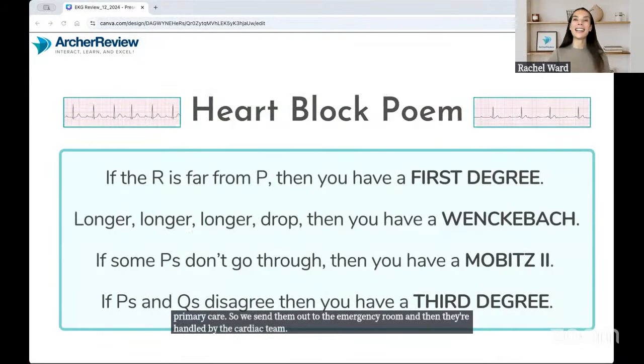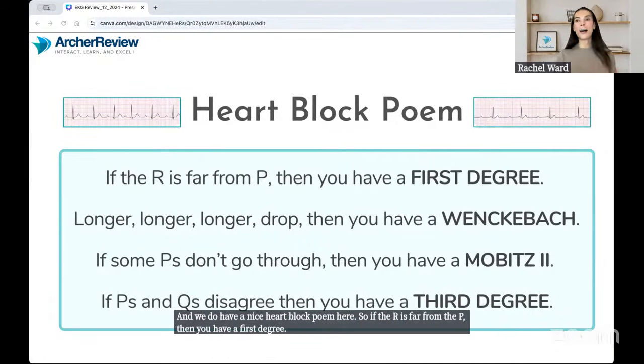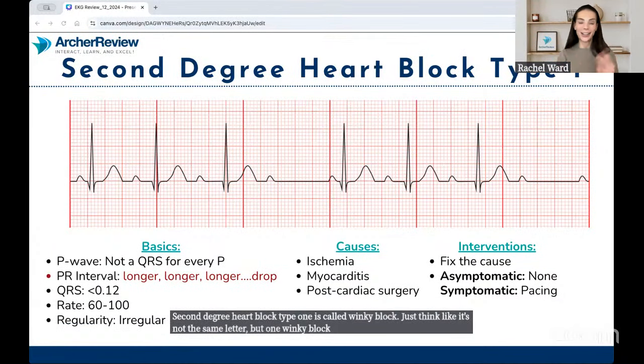And we do have a nice heart block poem here. So if the R is far from the P, then you have a first degree. Longer drop, then you have a winky block. So second degree heart block type 1 is called winky block. Just think, it's not the same letter, but one and winky block kind of sound the same, right?